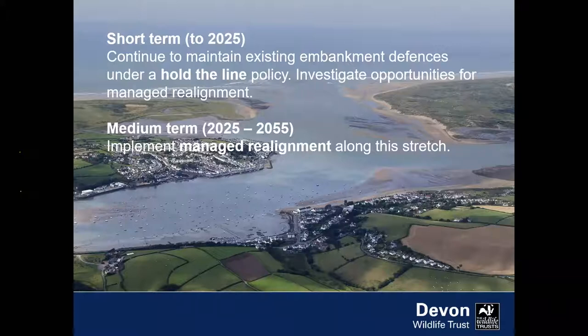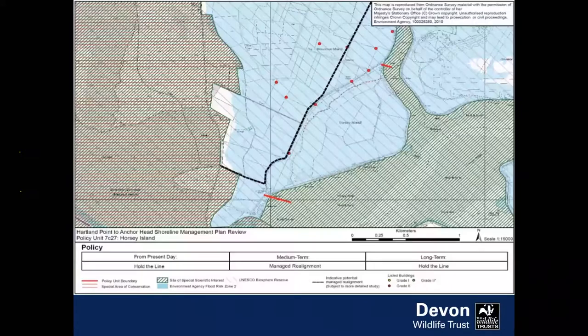This is a map taken from the shoreline management plan, which shows an indicative proposal of what that might look like on the ground. The black dotted line on the map shows an indicative realigned coastal defence, and you can see that it sits behind Horsey Island, and indeed in behind part of the marsh. Just a couple of caveats there: it is indicative and it is subject to detailed study.